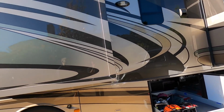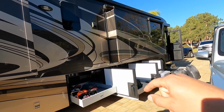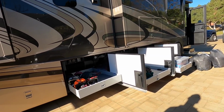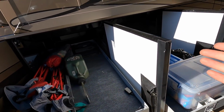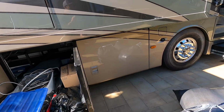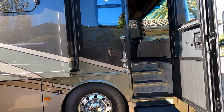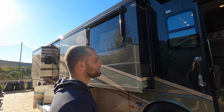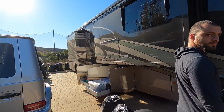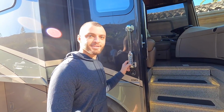It looks like this side has the two slides, probably the bedroom slide right there, living room slide with a little TV, and he's got all the storage right here. This is what's nice about motorhomes, guys, they have tons and tons of storage for days. This is a 45 footer. Everything's push button electric, so you don't have to go out and pull anything out.